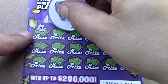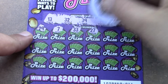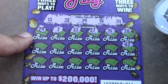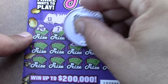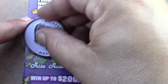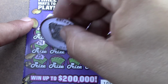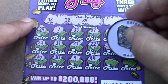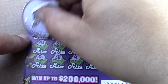29. Nope, we need 39. 7. No single digits again. 33. A little sandwich action. 27, no 20s, 15, 28, 42, no 40s either, 8, double deuce, 21, 31, 24, 35, look at that, we have 32 and 34, they give us 31, 33, 35, 30, number 9, 44, 43 and a 26. So let's see if we can match three like prizes.